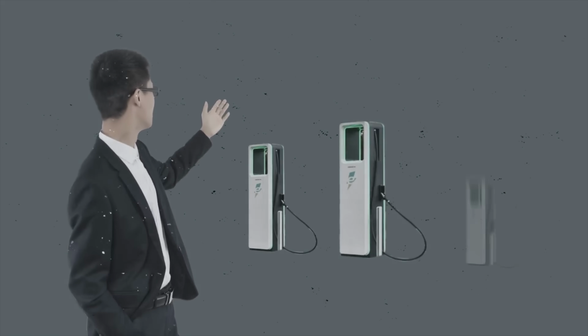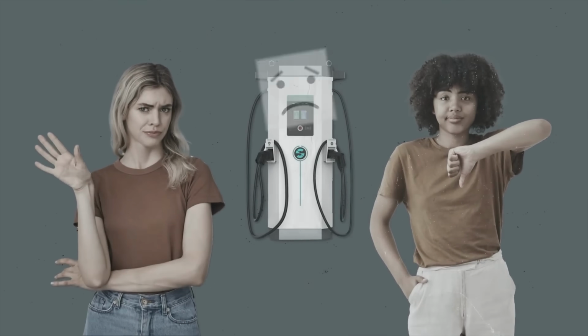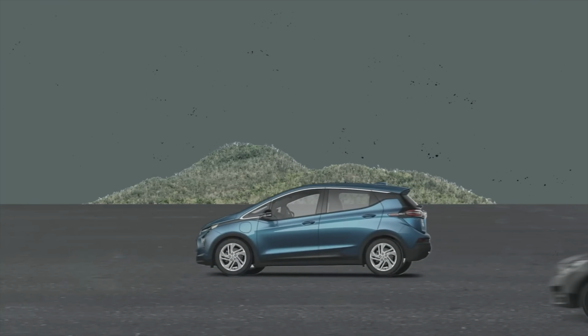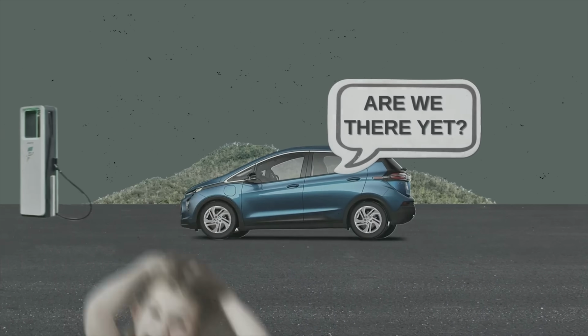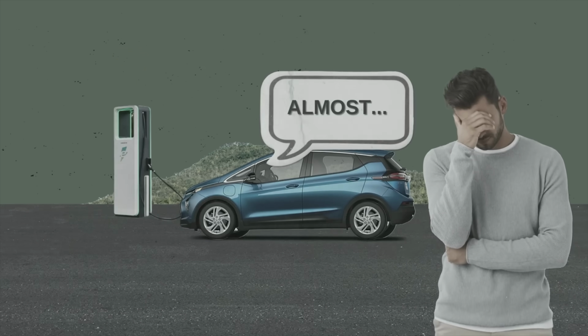hybrid. The second barrier to EV adoption, according to Toyota, is the charging infrastructure. Public chargers have already started to gain a reputation for being unreliable. Picture this. You're on a family road trip. The kids are screaming in the back. You have to pull over to charge your EV. And the kids ask, "Are we there yet?" But now you make the unfortunate mistake of pulling up to a slow or worse, a broken EV charger. Probably not the road trip you want to be on.